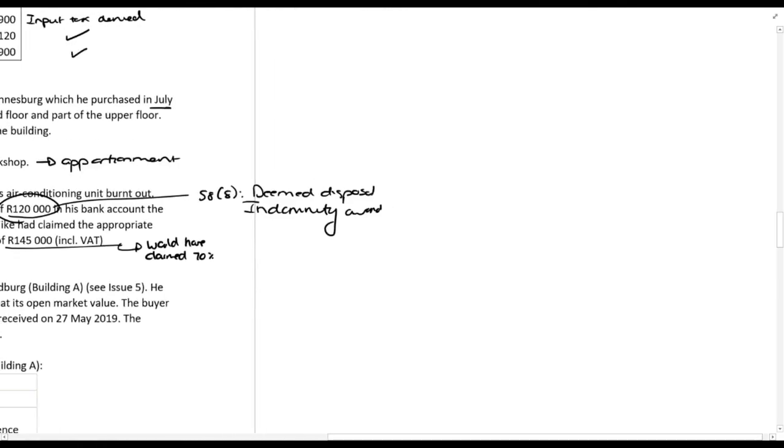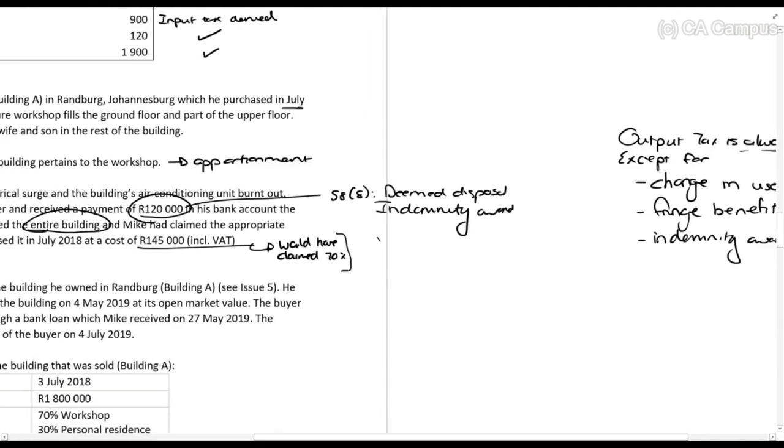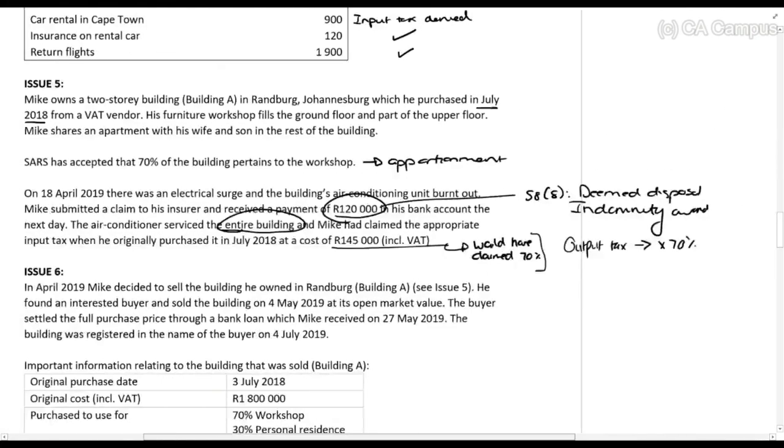Now, when you basically get rid of this aircon, okay, can you remember the rule? Output tax is always at 100%, except for change in use, right? That's not the one most common. Fringe benefits, that's one I want you to be more aware of. And of course, indemnity awards. So this means if you only claim 70% of it, when you calculated this output tax, it will be times 70%, because indemnity award is one of the exceptions.